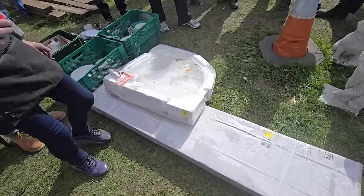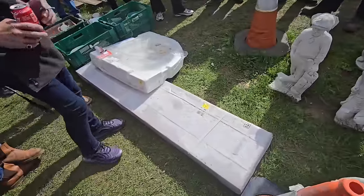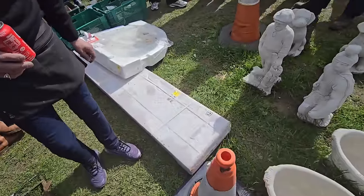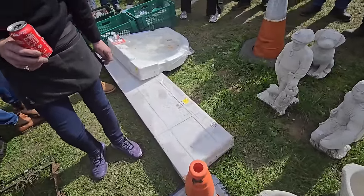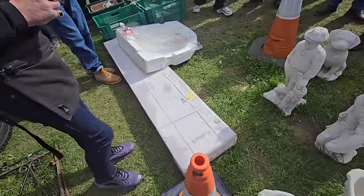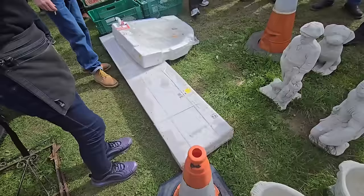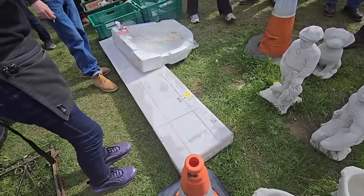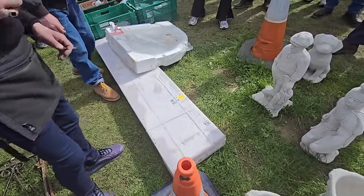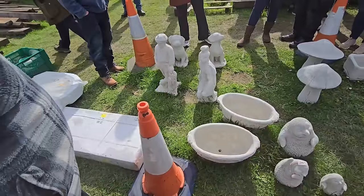Lot 354, we got a brand new shower with the base. There we go, don't lift it up, boys. I'll start bidding off with me at £10 on that one. Is there 11 anywhere? At £10 with me, 11 anywhere for it. Someone's getting a bargain today at £11. 12 with me, sir, 13. 14 with me, sir, 15. At me at 14. Is there 15 on the field anywhere at all? That's sold on the book at £14.